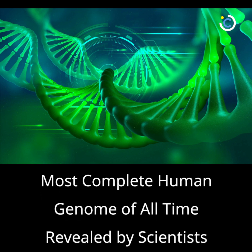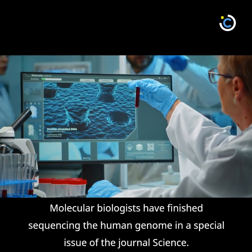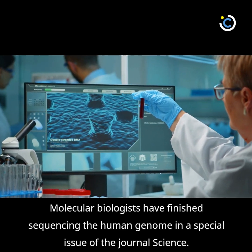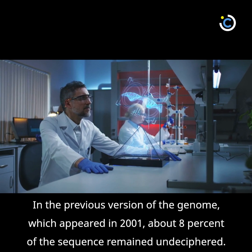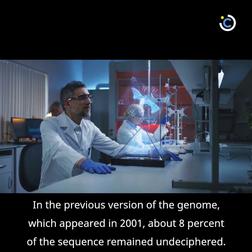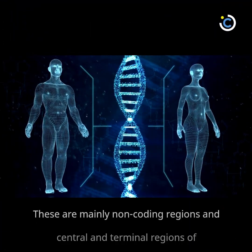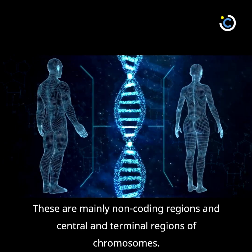The most complete human genome of all time has been revealed by scientists. Molecular biologists have finished sequencing the human genome in a special issue of the journal Science. In the previous version of the genome, which appeared in 2001, about 8% of the sequence remained undeciphered. These are mainly non-coding regions and central and terminal regions of chromosomes.